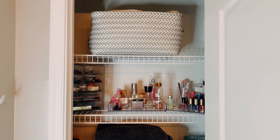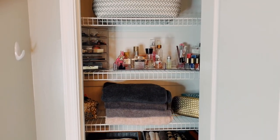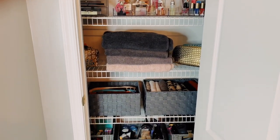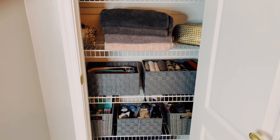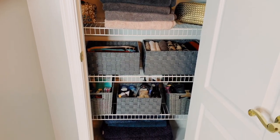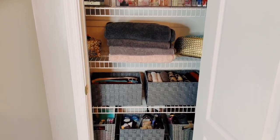So again, the top shelf was the bedding, the second shelf was my beauty products, the third shelf is my towels, the fourth shelf is hand towels and extra washcloths, and the fifth is hair, overflow of beauty products, and essential products.